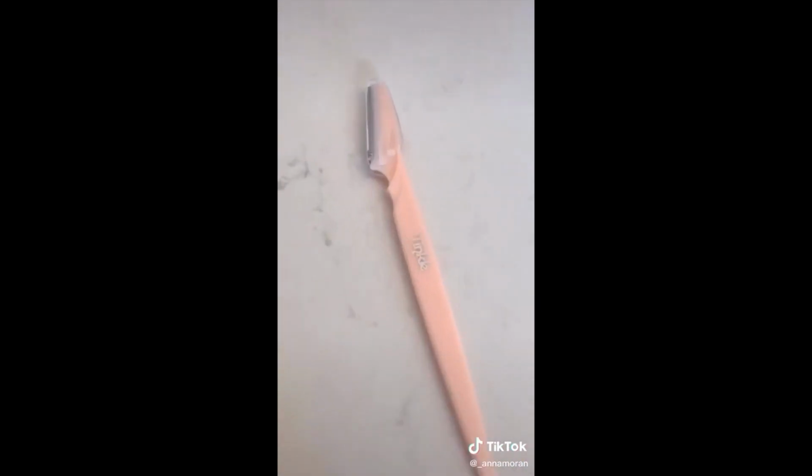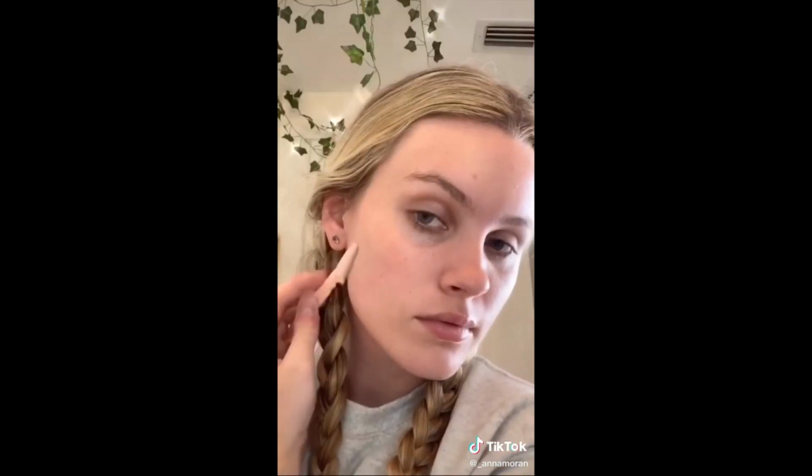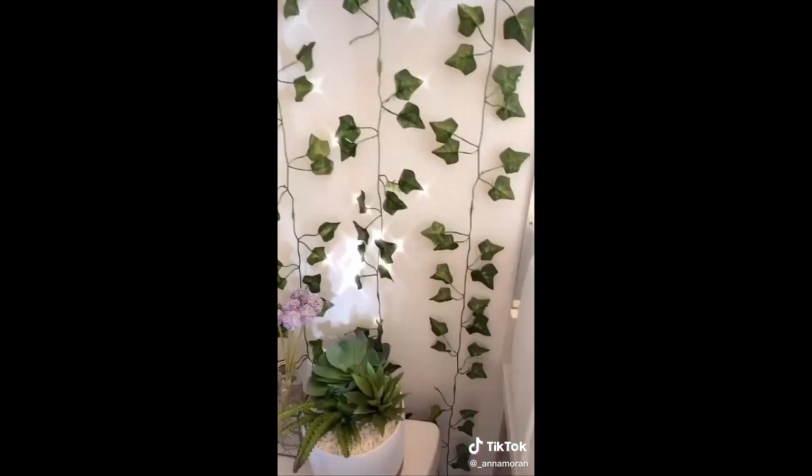And to all my girls out there, if you don't shave your face yet, I'd highly recommend. It's a form of exfoliating, but it also gets off all that little peach fuzz, and you can do it to your eyebrows, and your makeup goes on so flawlessly.